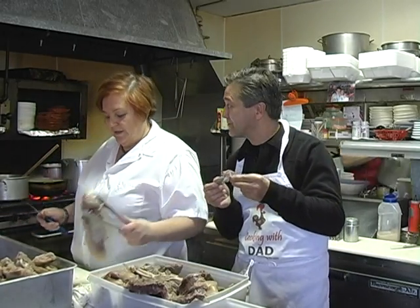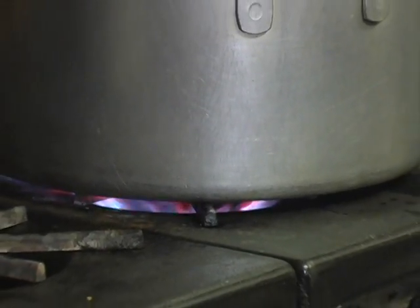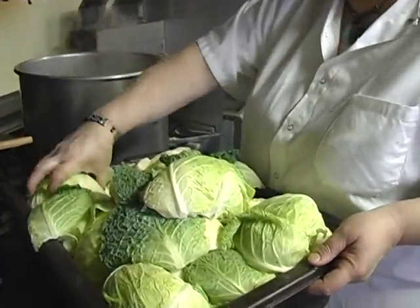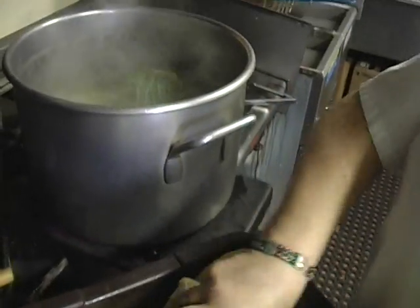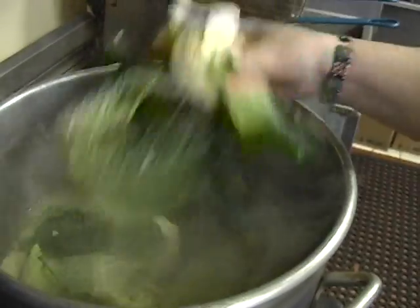Wow, this is delicious. Now I'm going to boil the cabbage in the water when I boil all the meats. And after everything's all set, you can start eating. The potatoes and the carrots are already done. Now I'm going to boil the cabbage and everything's done.